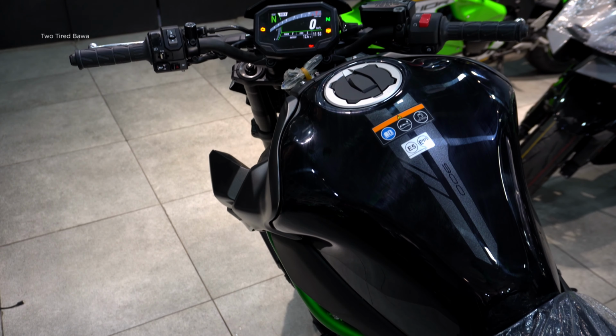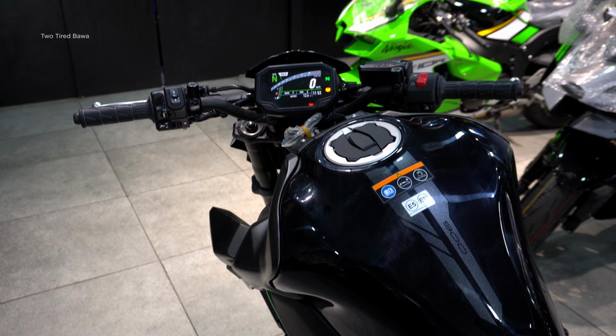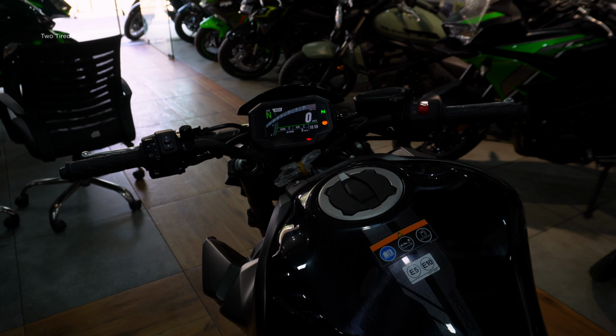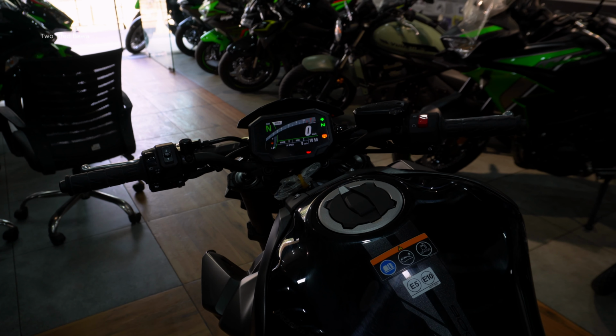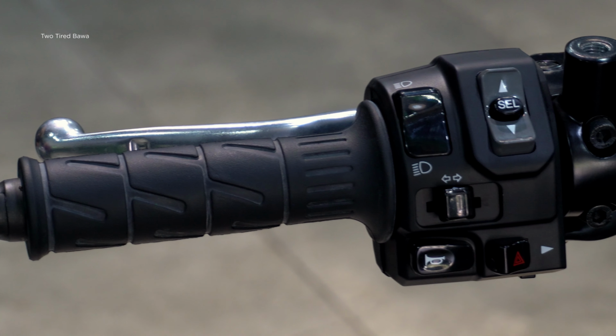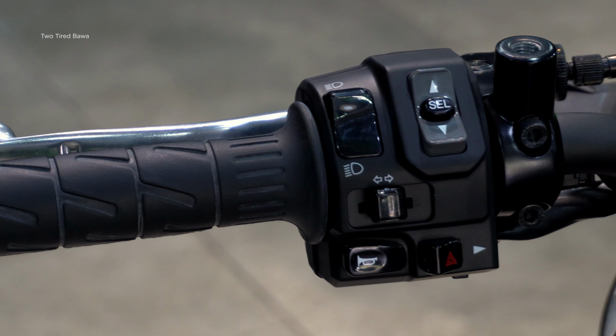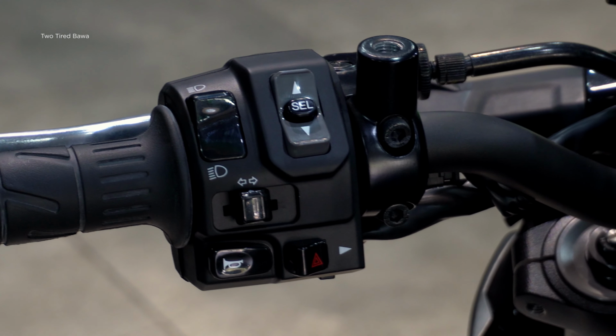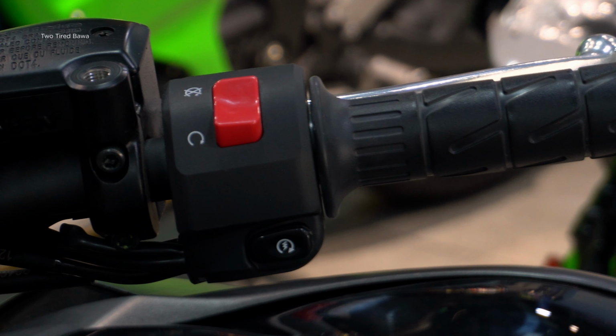Moving up to the cockpit, the Z900 has a nice wide handlebar that gives you great control over the bike. It's slightly raised, making it a perfect balance between aggressive and comfort. On the left side, you get high and low beam switches, turn indicators, horn button, traction control settings, a riding mode selector, pass light, etc. On the right side, you have the engine kill switch, starter button.